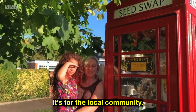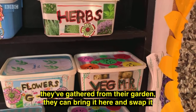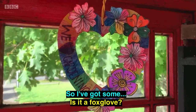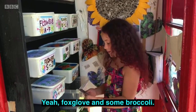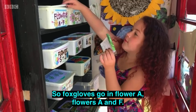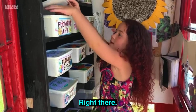It's for the local community. If they have surplus seed or if they have any seed they've gathered from their garden, they can bring it here and swap it for some seed that somebody else has left. So I've got some... Was that a foxglove? Yeah, foxglove and some broccoli. So foxgloves go in flowers A and F, right there.